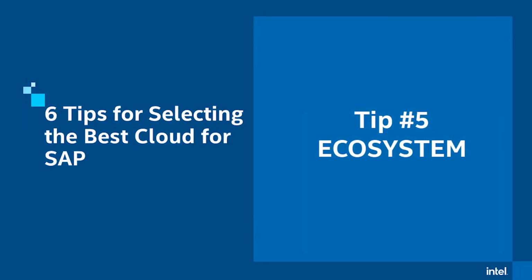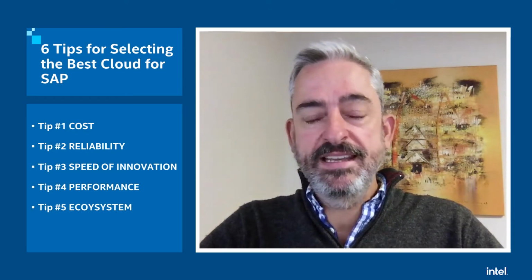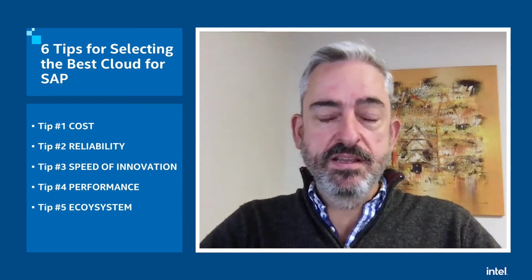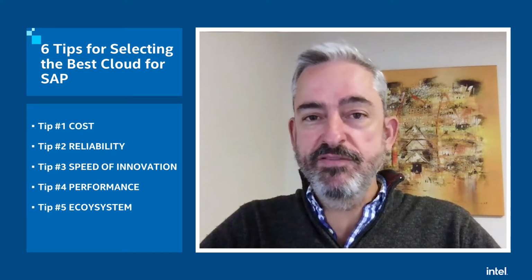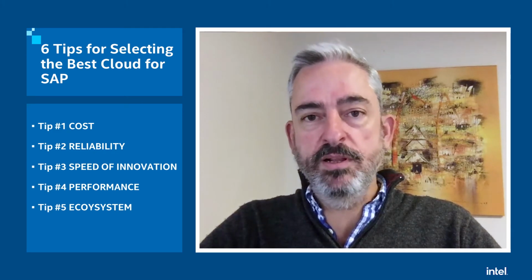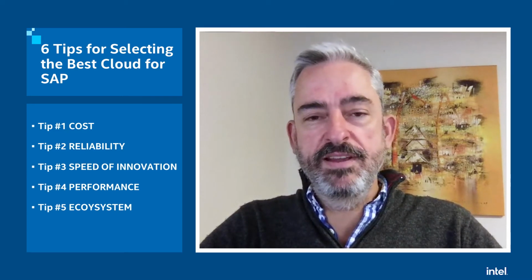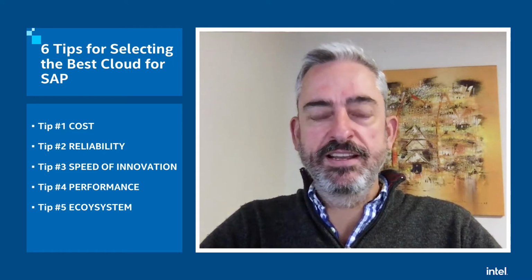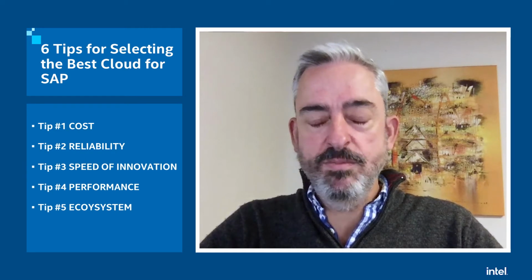Number 5, the ecosystem. One of the very cool things about public cloud is it's got an open API, a programmable interface. And what that means is people all over the world are working in their garages, offices, even bedrooms, trying to come up with new innovations using those public cloud APIs. That's a humongous amount of innovation that's happening globally. So anybody with a credit card can actually start to innovate with the same infrastructure as the biggest enterprises in the world.